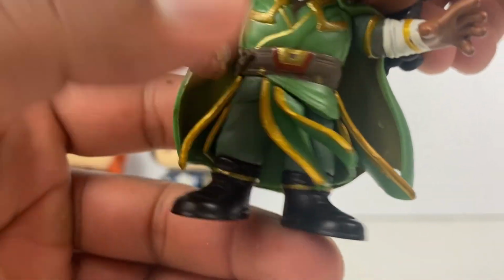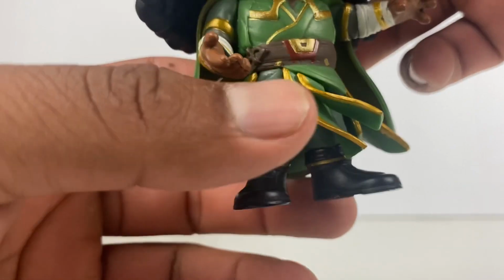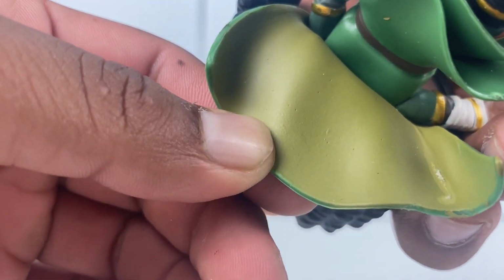So here we have it. Gold lines throughout his costume. Really would have been cool if we got to see some sort of spiritual stuff on him. But it seems like the gold really sticks out. Nice details. Green, a nice cape that is going to be bending back and forth, which comes with a sort of limeish, almost weirdish green.